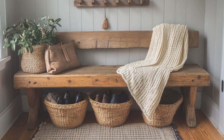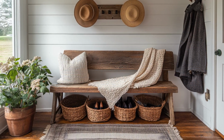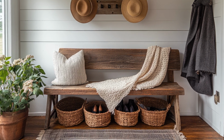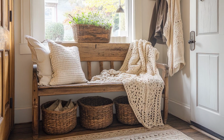A repurposed wooden bench from an old table or door makes the perfect cozy seating spot. Add woven baskets underneath for shoe storage and drape a handmade crochet blanket over the back for a welcoming feel. A vintage coat rack from an old ladder rung or reclaimed wood adds rustic charm while keeping the area functional.